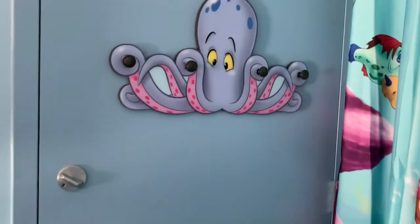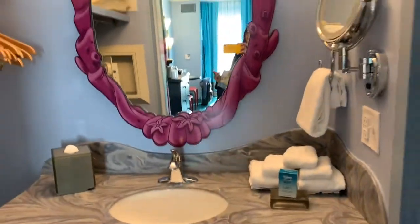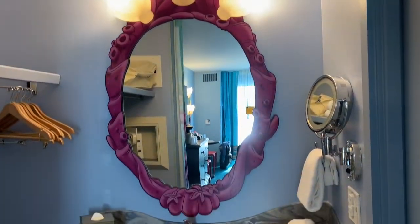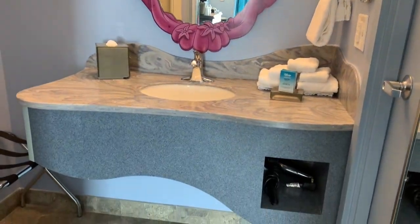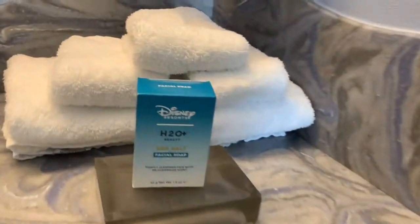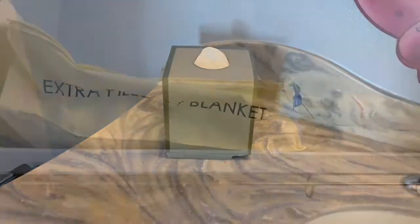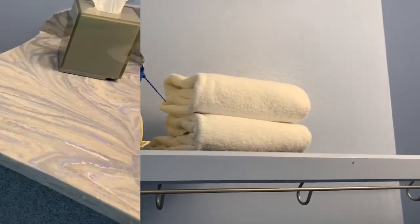We got this coat or sweater hanger right here. Look how pretty. This is a beautiful vanity. Look how great. Your daughter would love this room. Look how cute. We have the facial soap. We have some towels, as you see. We have tissues right here. We have extra blankets, extra towels.